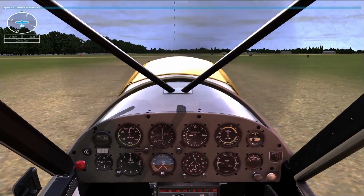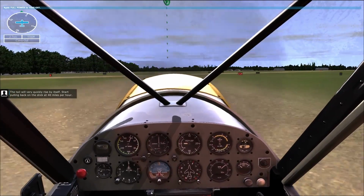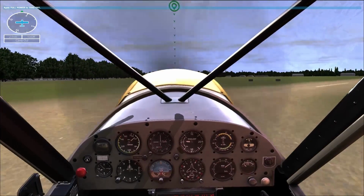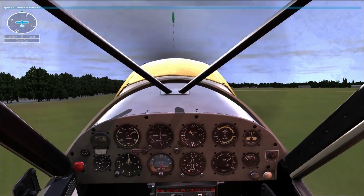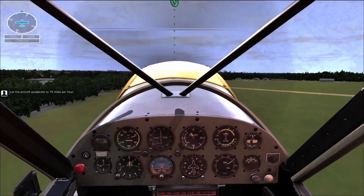Okay, full power. Full power. The tail will rise very quickly by itself. Okay. Start pulling back on the stick at 40 miles per hour. 40 miles per hour, so I'm pulling back on the stick. Whoa! That's... Oh, look! Music, fantastic! We're flying. Awesome.